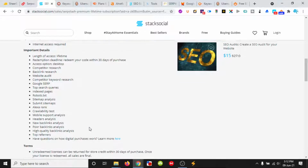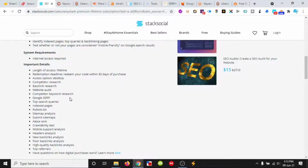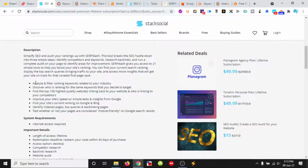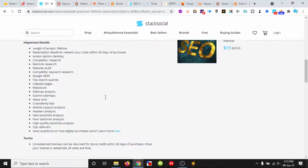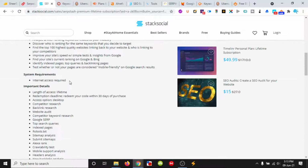So pretty much they're all saying they're doing very similar things. There are just different limits in place with them. So I don't know. This one doesn't really tell us. This one gives you 21 points of reference, or 21 simple tools to help your site rank. It doesn't say how many keywords we can go. Got 24 reviews at the moment.